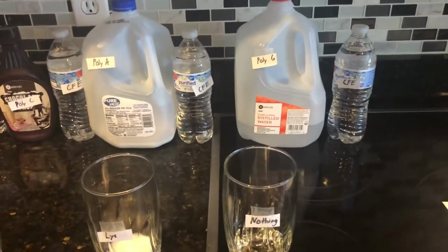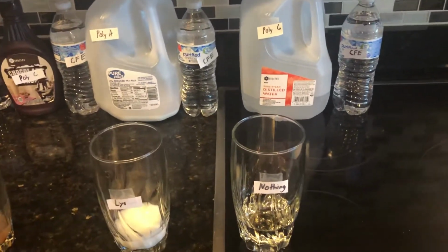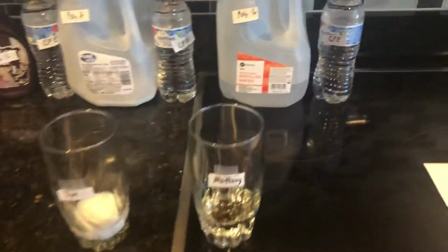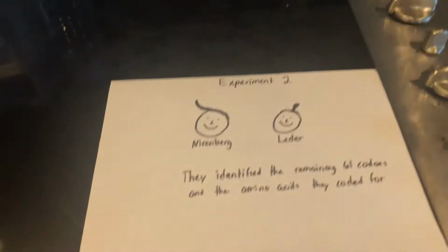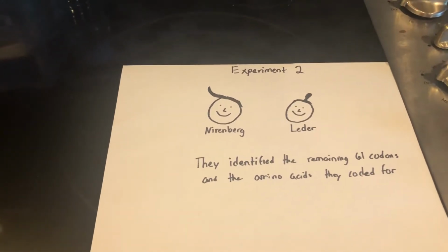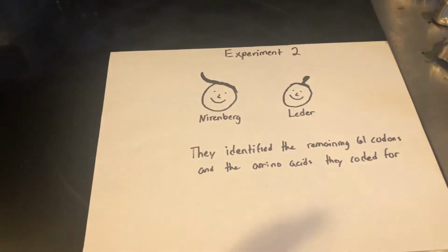That was a good start, but there were about 64 codons, so we had a lot more work to do, and they only had 3. So they had to do another experiment. This time it was Nirenberg, and he picked up another guy, Leder. They were able to identify the remaining 61 codons and their respective amino acids.